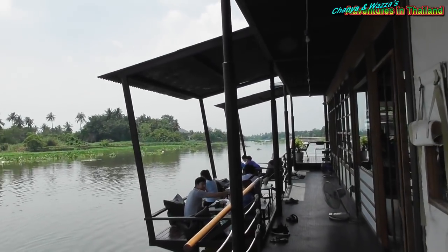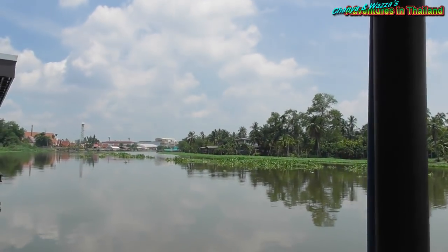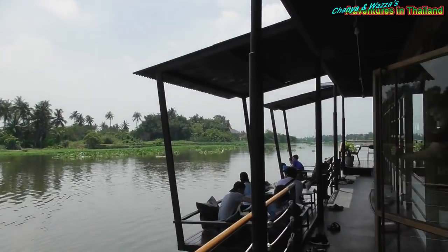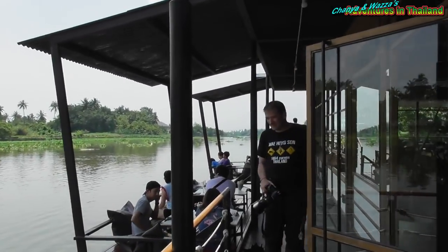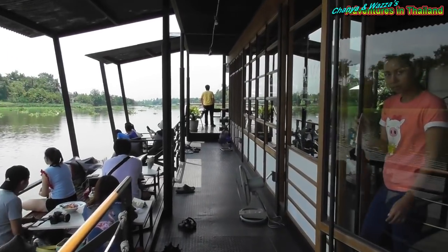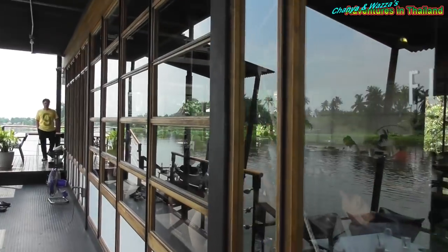Now I haven't looked at the map, but I think we're going to go to Wat Don Wai, and I don't know if it's up there or it's just back down this way. But again, what we need to do is wander around, and he's off to do some more photos. But really, it's a great little restaurant.